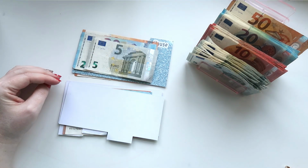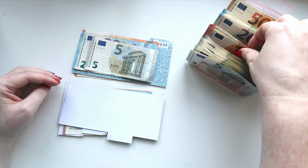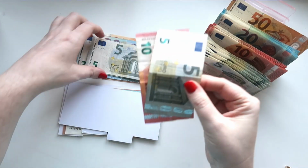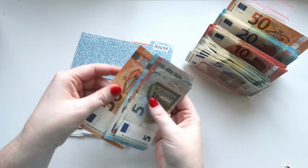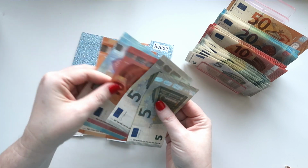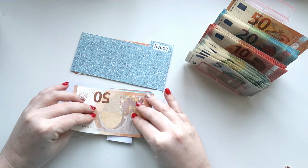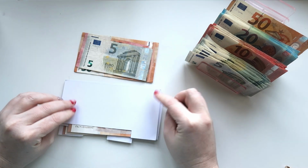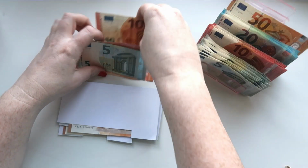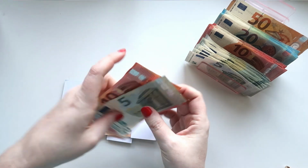So we did top up, and we're still pretty full, so that's great. Then we have medical. So medical is going to get 15 euros this week. I will have to be using this though. So we have 50, 70, 90, 105, 110. 110 euros. Then we have house. And house is going to get 10 euros. So we pop that in there. So we have 50, 60, 75. So 75 euros in there.